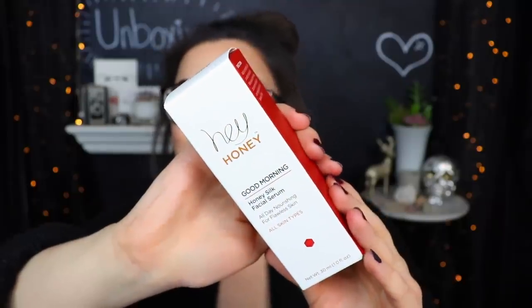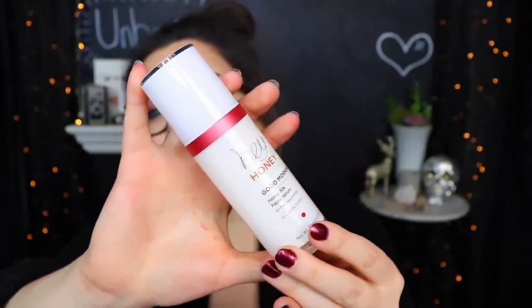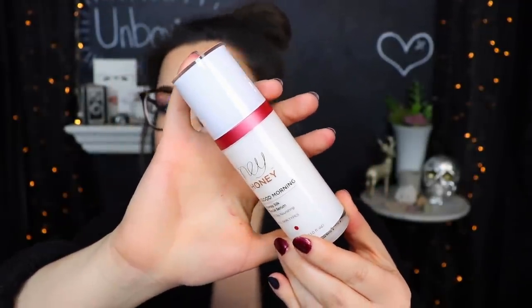So here is the outer packaging. This is a full size. Ooh, that looks very nice. So here is the packaging of the actual product, and it is a serum. I've really been enjoying serums recently. Oh, it says this light and luxurious serum and makeup primer replenishes and protects your skin so you're ready to take on the day. Rich moisturizers and nutrients such as honey, silk amino acids, sea buckthorn oil, vitamin E provide intense moisture and radiantly smooth skin.